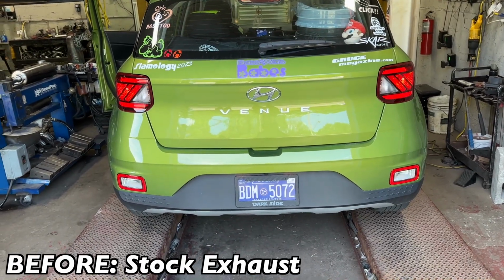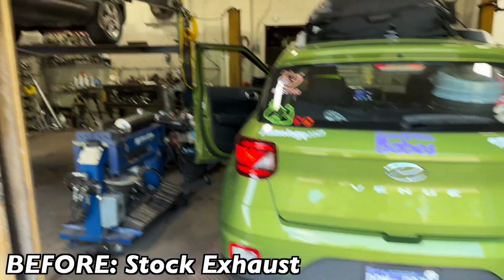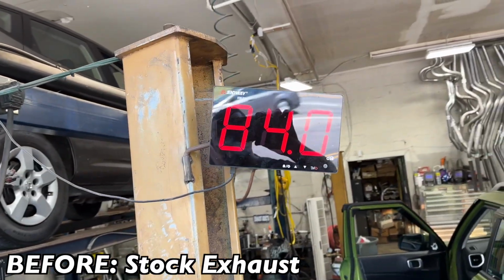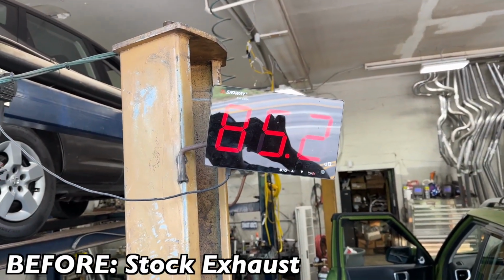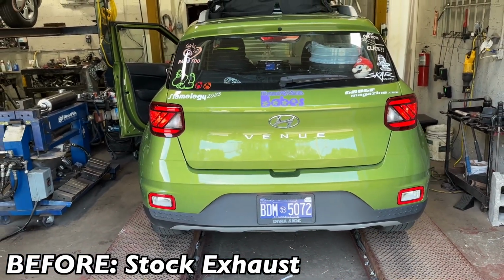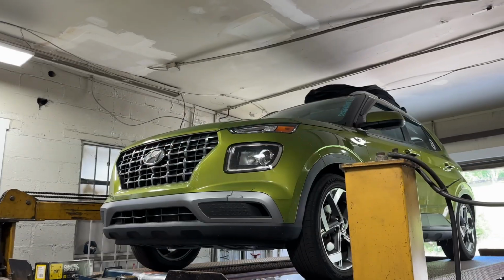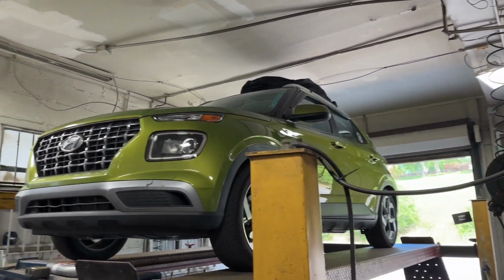That's what it sounds like before, guys. Here's sound decibels. Right at 85. One more. Can't even hear it. We're about to change that. 2022 Hyundai Venue.